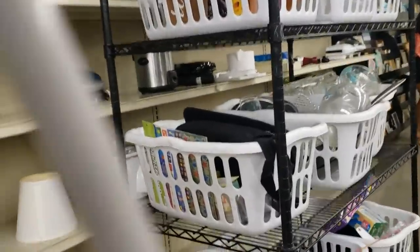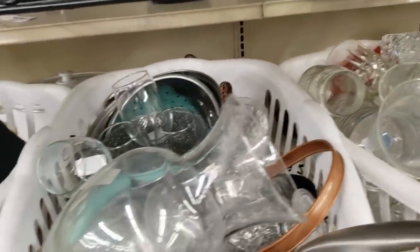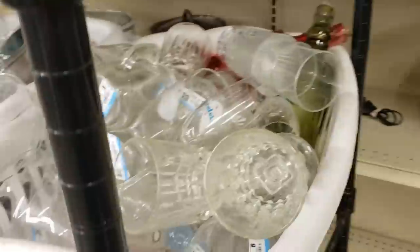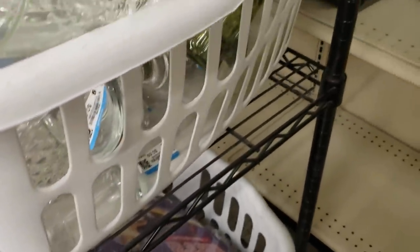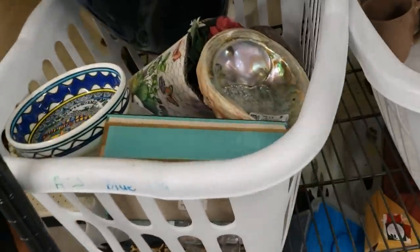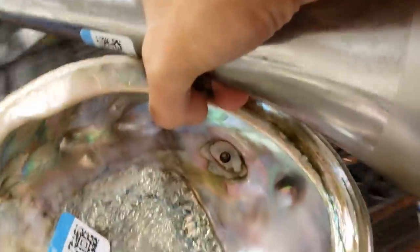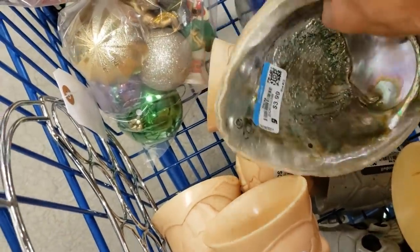They just wheeled out a new stock cart, so let's have a peek and see if we can find anything on top here. The glass is a bit precariously stacked. Let's see. Glasses and bottles in that one. I found this vase. It's sort of a chromed finish, and I'm just spotting this lovely shell. It's an abalone that's been polished. These sell really well for me. Let's put it safely down.